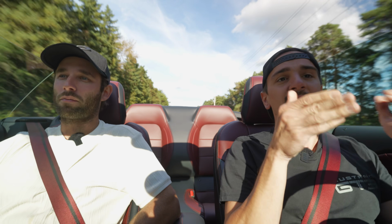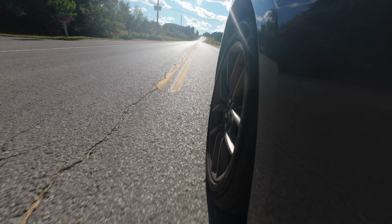Do I like the EcoBoost? Yeah, it's still cool. Is it better than the S550, the last generation? 100%. You just have to really look for that convertible experience and not really look for the fun in this as it's spec'd. And I think that's how it is. And with that, I guess that was the Mustang EcoBoost.